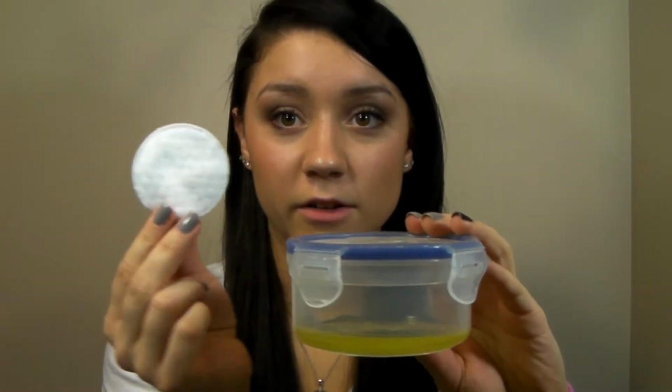So for my PM routine, I like to start off removing my makeup, and to do this I try to use extra virgin olive oil, which I keep in a little container, and I use a little cotton round. I like to use that because a lot of the makeup removers are harsh on your skin and your eyes, and I find that it's all natural and it's oil, and people have this misconception about oil that it's bad for you, but used the right way, it is actually hydrating and conditions your lashes and all that. But sometimes I do get lazy and I just use makeup remover, because the olive oil does remove all your makeup, but it just takes a little bit longer.